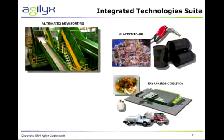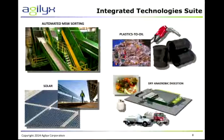The organic fraction of the waste stream is captured for processing in an anaerobic digestion system where methane is used to generate electricity or compressed natural gas for use in machinery and vehicles, and the digestate byproduct is used for compost. And maybe just for fun, we add solar as part of the energy park concept to create additional energy value.